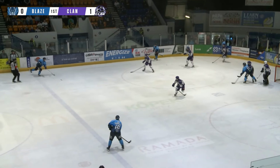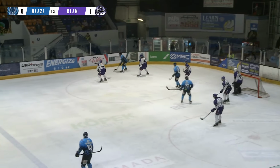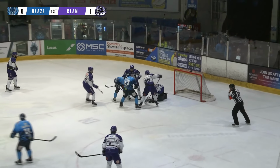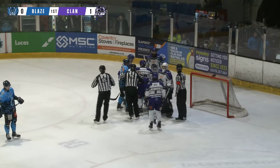Blaze will pick that up, play back to the defence. Quick pass, Norris is going to throw through a crowd. Big tip! Oh, it came out at right angles. Didn't fall into the Blaze hands. Shot from Kukali from the point. There's a rebound out in front. Linskog still didn't have it cleanly. He does now. The whistle goes.